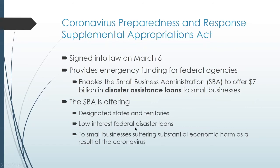The first act was signed into law on March the 6th. It intends to provide emergency funding for federal agencies to respond to the coronavirus outbreak, which enables the U.S. Small Business Administration to offer $7 billion in disaster assistance loans to small businesses impacted by COVID-19. What does that mean for small businesses? The SBA is offering designated states and territories low-interest federal disaster loans to small businesses suffering substantial economic harm as a result of the coronavirus.